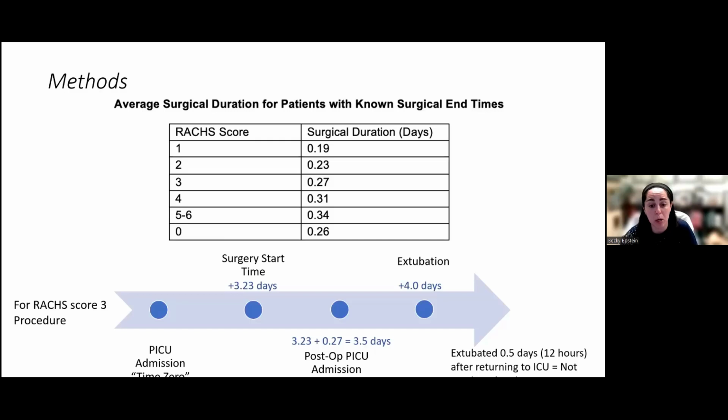And then use that as part of our calculations to figure out if a child was extubated early or not. So for example, this patient, based on our estimation, would have come back to the PICU at about 3.5 days and was extubated at 4.0 days. So would have been considered to not have been extubated early.